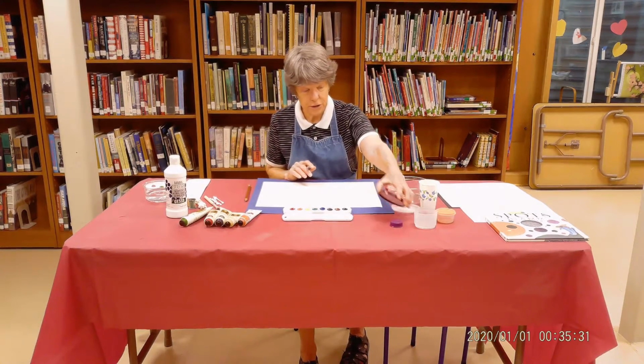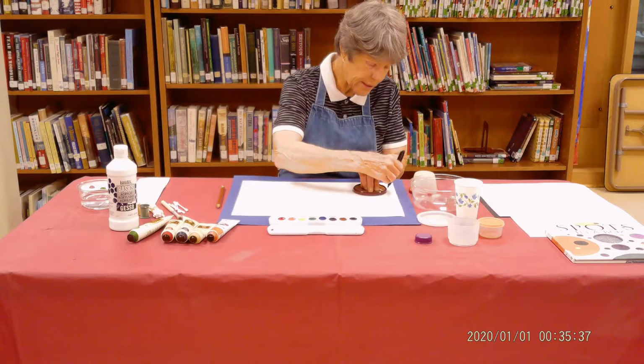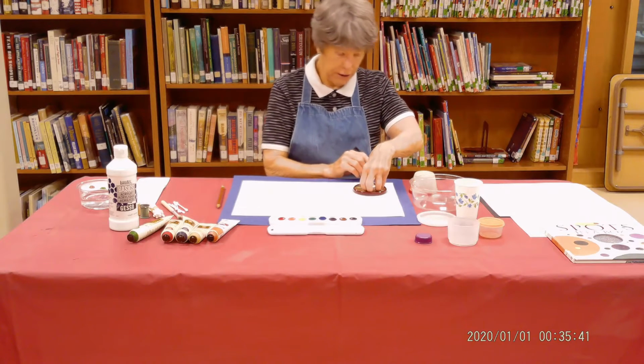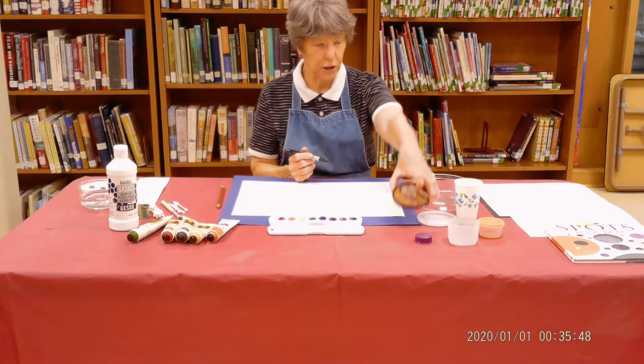Okay, I think I'll start with this one. Put it down here and trace around it. The best way to trace is to hold it down with one hand, pushing down in the middle, and then making your pencil go around. Okay, that looks pretty good.